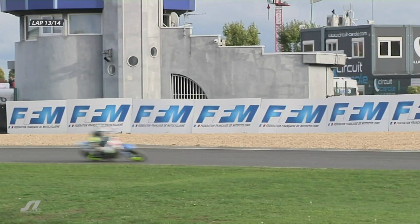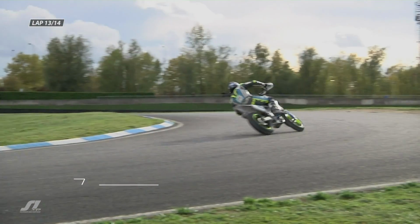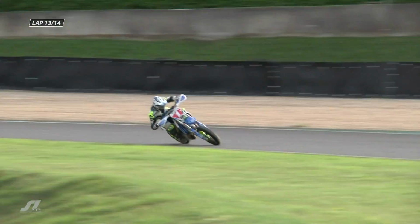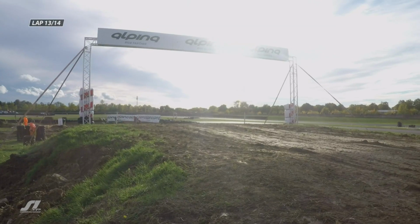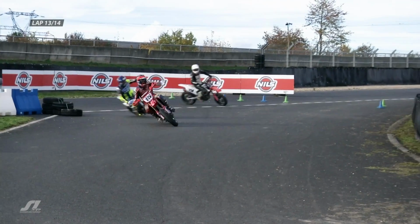There is Mark Rayner Schmidt on the one bike. I think he has firmly lost touch now with Thomas Charret. Charret, a true master, races the national championship in France as well as the world championship, so he will have experience of this Carroll circuit that others could only aspire to.